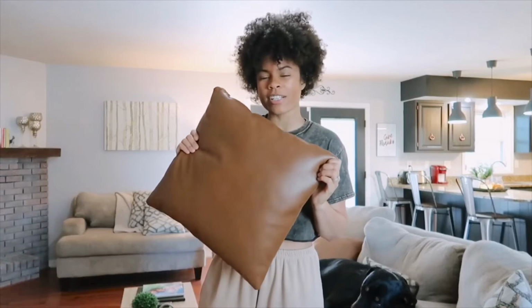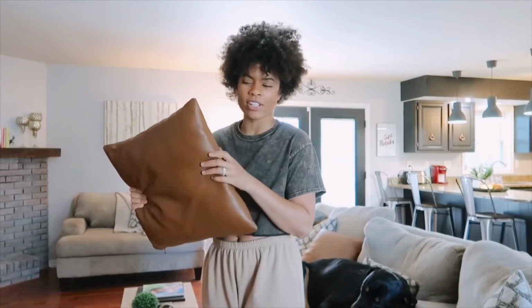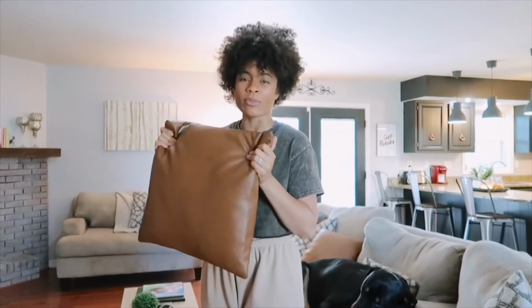Oh, I totally forgot to show you guys where our couch was from. We got this couch from Furniture Row, and then these pillows right here did not come with the couch, and they are actually pillow covers. I found these on Etsy, and they're kind of pricey, but they are a leather look, and I really, really love them.